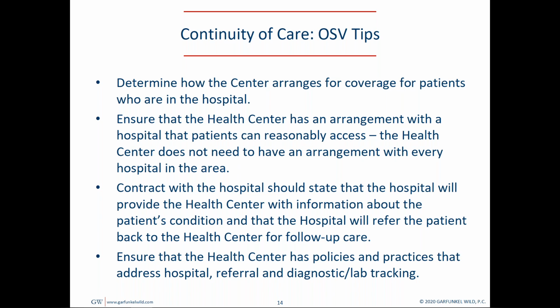And so what FQHCs would try to do, which I'm sure many of you have had the experience of doing, is go to the hospital and get them to sign an agreement saying they're going to notify you about any of your patients who are in the hospital. And I would imagine that the overwhelming majority of you got the same pushback, which we always get, which is the hospital saying, are you out of your mind? I have to run a hospital here. I can't be busy figuring out which is your patient and reporting to you about your patient.